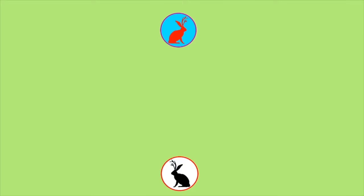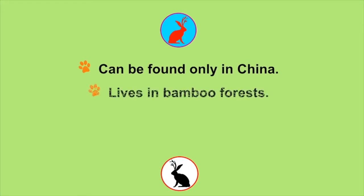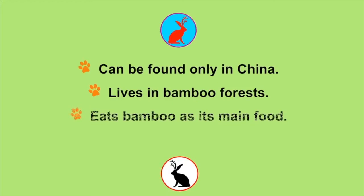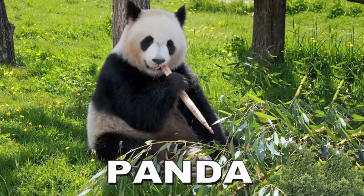This next animal can only be found in the country of China. It lives in bamboo forest. Bamboo is its main food. It is always black and white. That's right, I'm talking about the panda.